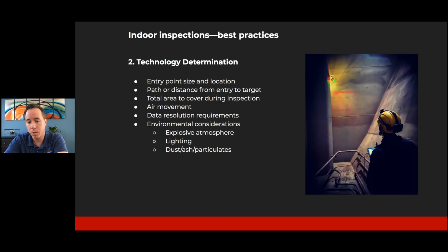Data resolution requirements. This kind of goes back to working with your inspector, or if you are the inspector, understanding what the technology can provide based on the resolution you need. So if you need to see, you know, a 32nd of an inch or a pencil line, essentially, you want to make sure that your technology can bring that. The Elios 2 does a great job if you're able to get it close enough to the target.